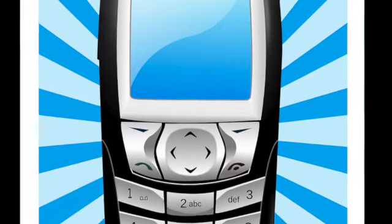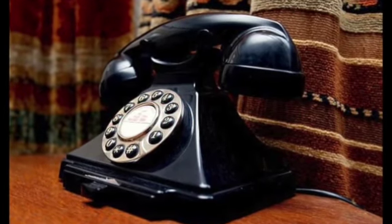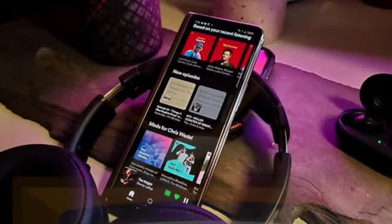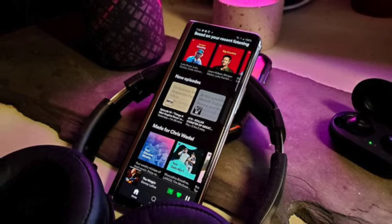Think about a time before smartphones, when calling loved ones required using a payphone or a landline. Take a trip down memory lane as we unearth long-forgotten historical artifacts. Families would congregate in front of the television in the days before streaming services, tweaking the rabbit ear antennas to find the clearest signal. A dramatic contrast to the computerized playlists of today.